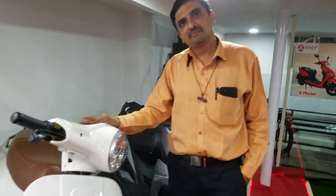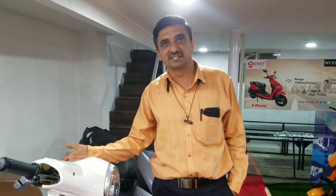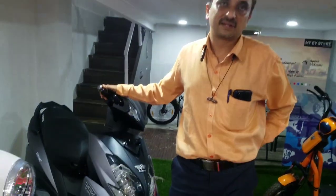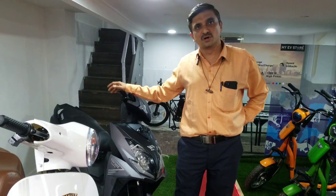And for these two, we require a license, right, sir? Yes, it is a registered vehicle. Definitely we need the license, registration, insurance, everything. How much speed does it go, sir? 60 kilometers. And that one, sir? This is 65 to 70 kilometers. This goes to 60. And the same thing, pulling capacity is 200 kg. 200 kg pulling capacity is there, sudden pickup is there, everything is there.